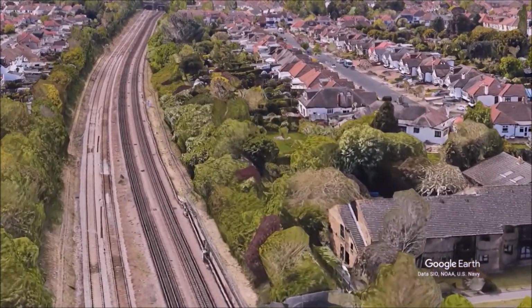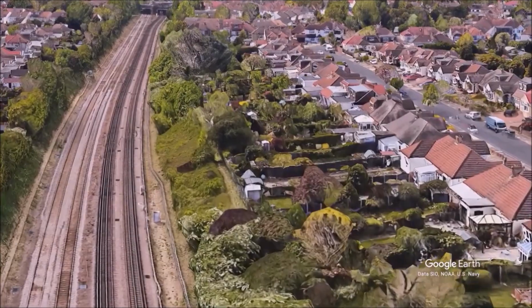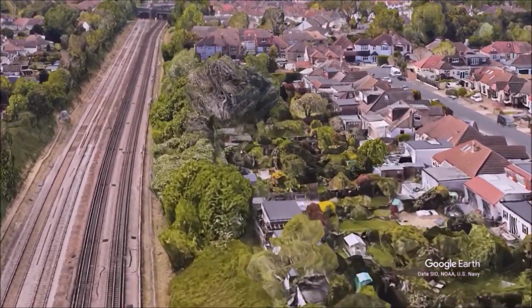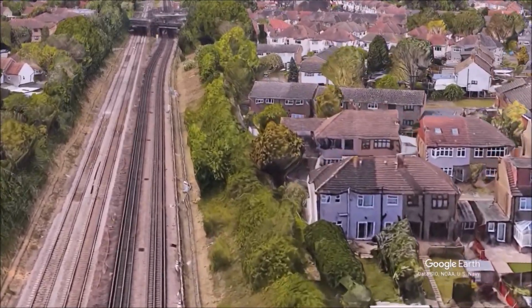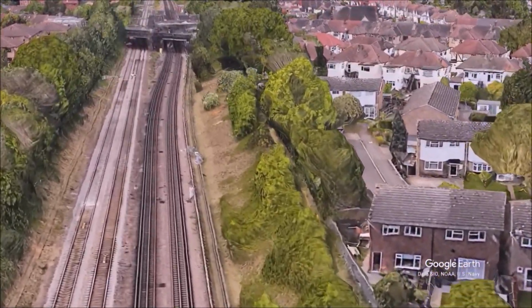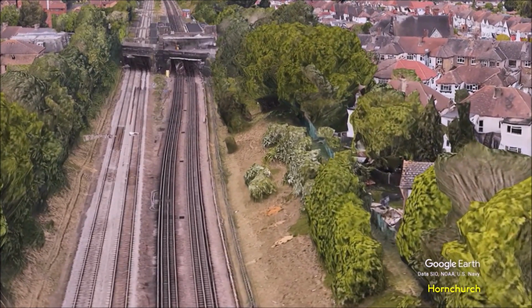Hornchurch is a standard suburb of interwar housing. Ravenscourt Drive here on the right. Hornchurch Station, which is situated on Station Lane.